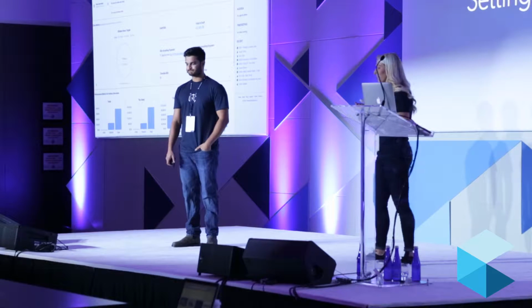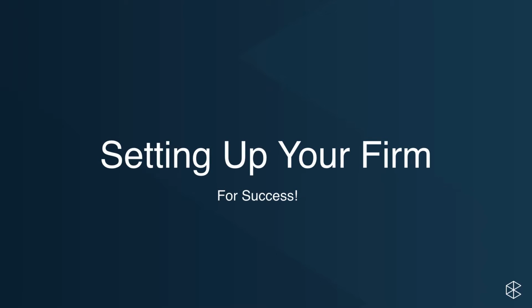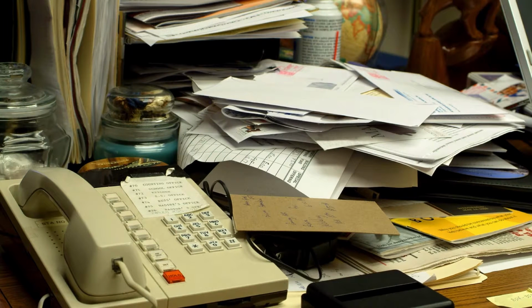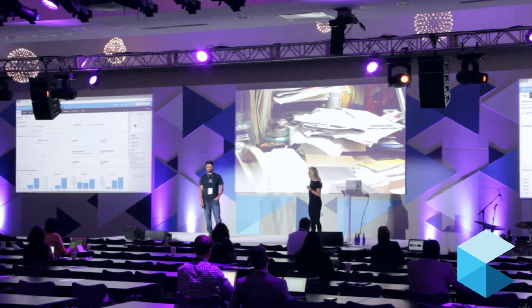So, setting up a firm in any practice management software can often seem like a tedious task. Depending on if you've used a practice management software in the past, your office might look something like this. So our goal today is to demonstrate how Clio can be a key player in transforming your practice into something that looks more like this.